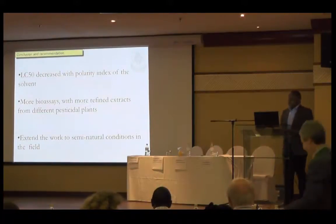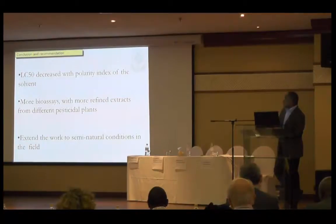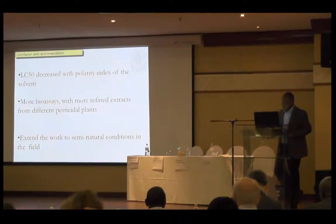Based on the results, we concluded that the lethal concentration 50 increased with the polarity index of the solvent, because water had a higher polarity index. The implication is that we got lower levels of phytochemicals with the water extracts compared to the other solvents, because the other solvents could reach a level of 50% at lower concentration.